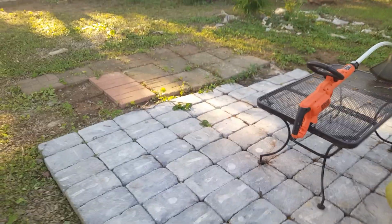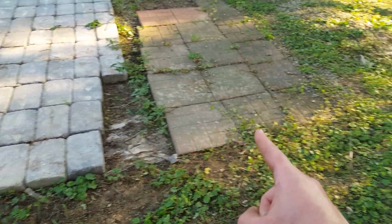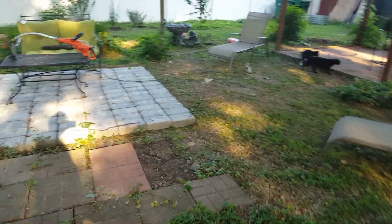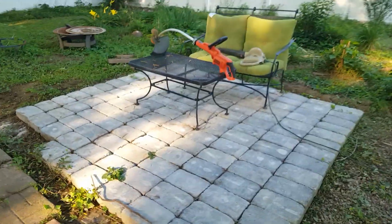So this was the old patio here, the old pavers. I'm getting those up, and I will be going back to Lowe's and getting more of these actually, and I'm going to bring it on out till probably about right here. That way, we're having a Halloween party this year, so I'm trying to make things more accessible and more inviting, I guess.